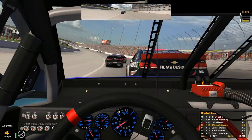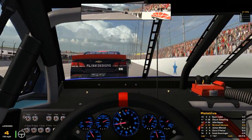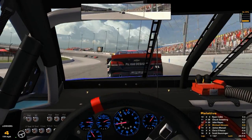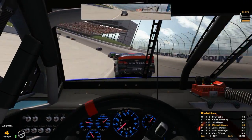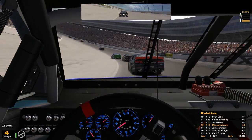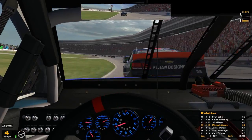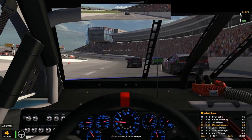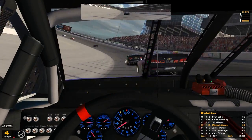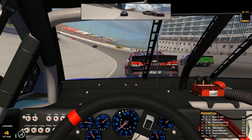Oh man, the car is on rails right now. I really like it right now. Feels very good in traffic. Just rolling out of the throttle a bit early. Don't want to try and run this guy over so early. Checking outside. Still there. The inside line is the dominant line.